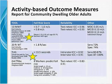For gait speed, any of these timed tests, and most of the ones on this slide right here are all timed tests, we know that time is a very reliable measurement tool to use. So cutoffs, depending on what you read in the literature for gait speed, for the 10-meter walk test specifically, are anywhere between 0.7 to 1.0 meters per second, or somewhere around 0.8 meters per second.